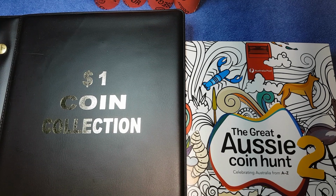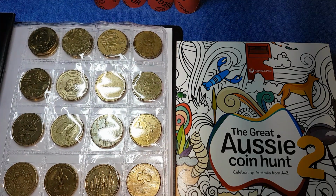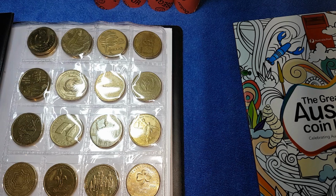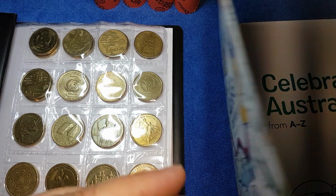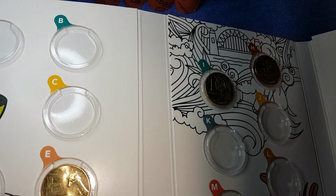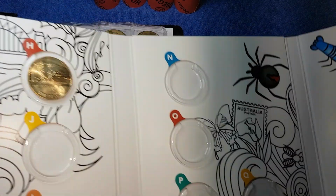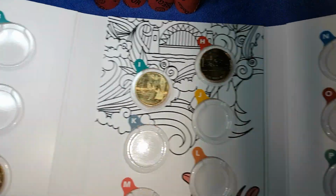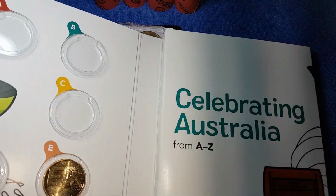Today we're going to be looking through $1 coins again, looking for commemorative coins, rare coins, and coins worth more than face value. Again, we have my two $1 collection books already partly filled with the commemorative coins we found so far, including the Great Aussie Coin Hunt number 2 book, which I'm trying to fill for the first time from coins out of circulation. So I've only got six coins in that particular album.